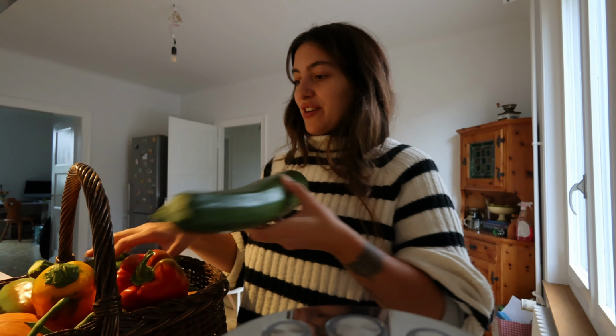Then a real American pumpkin, that's how it was written there. For the pumpkin, I wanna make a pumpkin pie and maybe something else. And then something cute. I wanna make something cute out of it.